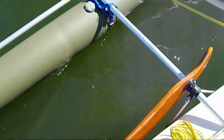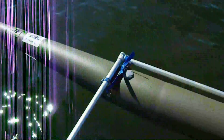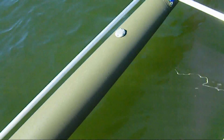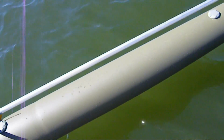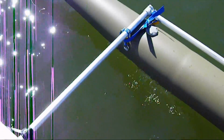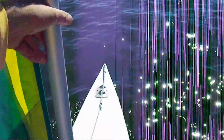Here's another neat thing about having double outriggers. I can stand up in the kayak, hold on to something if you do, because you could still fall out. But I can stand up and get a nice stretch going after several hours in the boat. That's always nice. I can also improve my vision and see things a little bit better, and it's just nice.